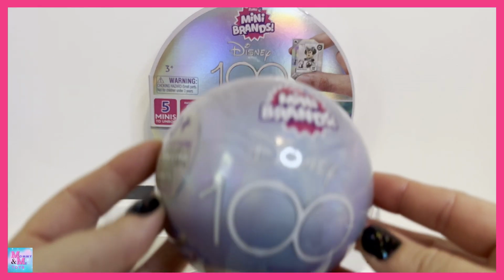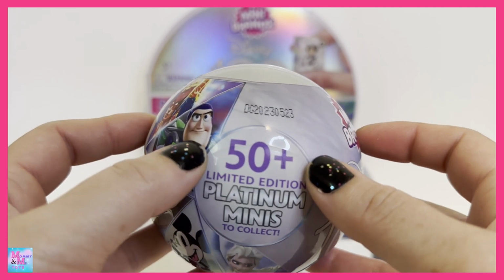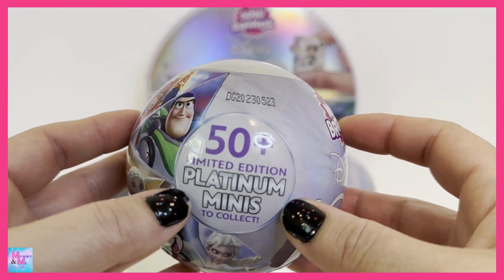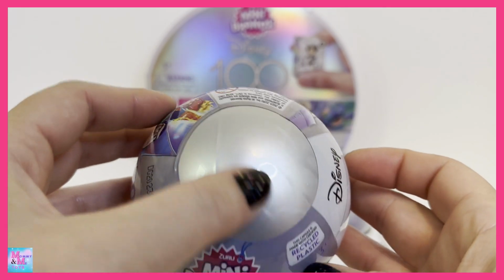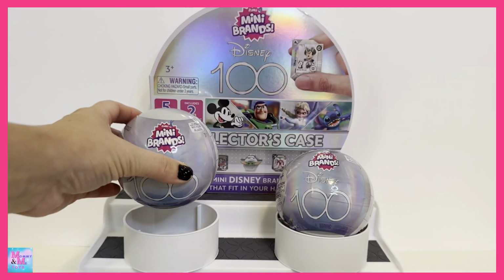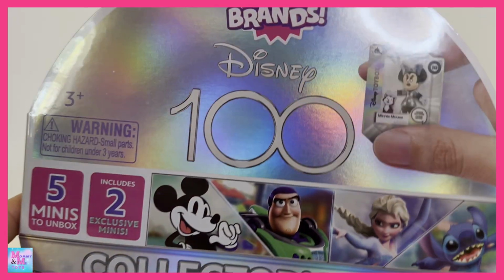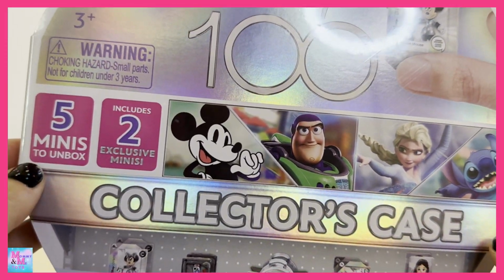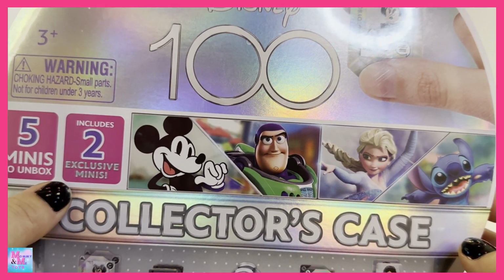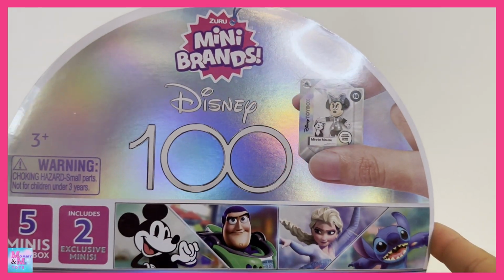But guys, how exciting are these? They look like they're gonna be so awesome. They have 50 plus limited edition Platinum Minis to collect. So awesome. And then the little capsule is kind of pearl looking. And here is a look at the case. Look how iridescent and beautiful it is. These have 5 minis inside and they have 2 exclusive minis to the case. Guys, I'm just so excited for these.